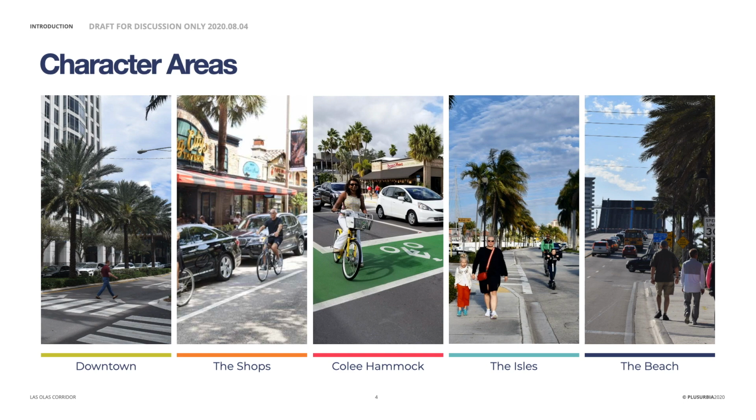Las Olas passes through 5 areas along the way, each with its distinct urban character. These are downtown, the Shops District, Colee Hammock, the Isles, and the beach. Furthermore, each segment is different but contributes to the continuous experience and visual identity of the street. Of particular interest, bicycle route facilities are currently present in Colee Hammock, the Isles, and to the beach.